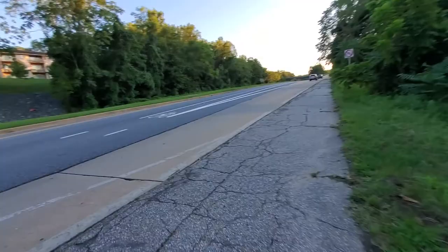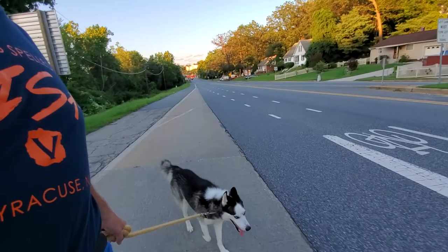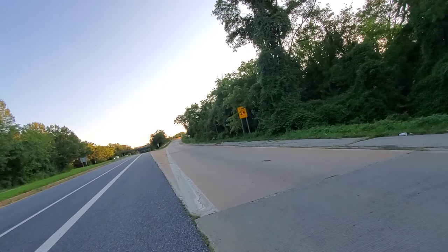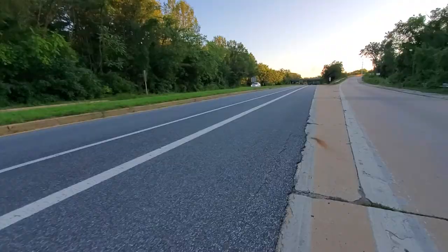And we got an opportunity across the highway entrance. And we'll stay on the triangle here. Pretty soon we'll be up on the side path with the grass. Oh hey look, let's ride a little bit of crack here.